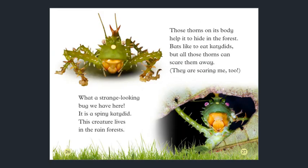What a strange looking bug we have here. It is a spiny katydid. This creature lives in the rainforest. Those thorns on its body help it to hide in the forest. Bats like to eat katydids, but all those thorns can scare them away. They are scaring me too.